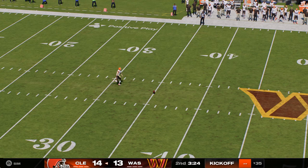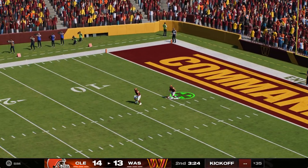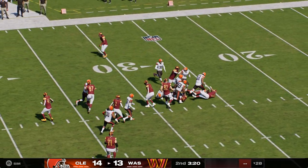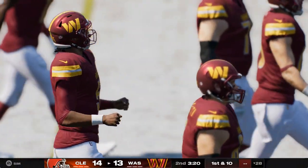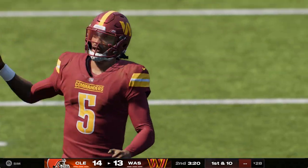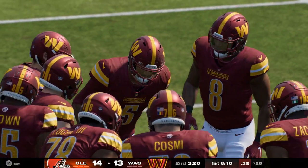Hopkins has it on the tee and is ready to send it flying. His return starts at the 5. And a decent return ends as they bring him down inside the 30. The Commanders set to take over. And they settled for a chip shot field goal last time, Brock. You gotta think they want to be able to finish it off and reach the end zone here.